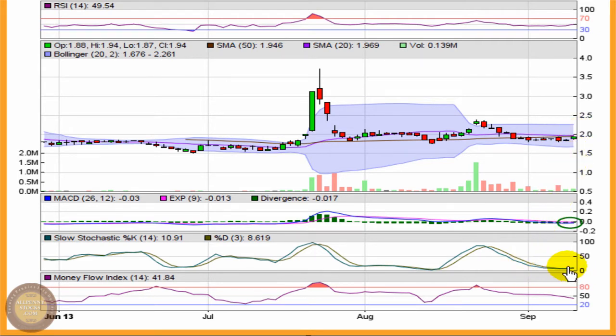Slow stochastic, down very low, just now dropping a bullish cross itself, though. It's too early on to say that any momentum is really building in it, because in that case, I want to see it up over top of 50 and start to trend a little bit stronger, at least towards 50. But again, the bullish cross is a very early on sign of potentially some stronger momentum coming into play.